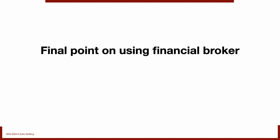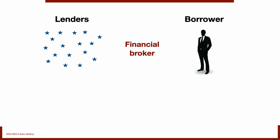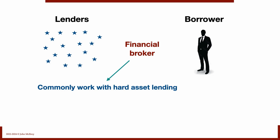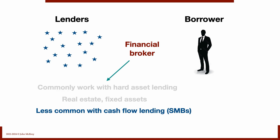One final point on using a financial broker: if you have lenders, you're the borrower, and the financial broker is between you, brokers typically work in hard asset lending, like real estate and fixed assets. It's less common to find financial brokers dealing in cash flow loans. It's not that they can't source a cash flow loan for you, but it's typically part of a larger package that's dominated by fixed asset loans. I don't come across many specialists who are highly active in just cash flow lending, at least not in the SMB space. So that's important to keep in mind.